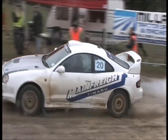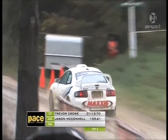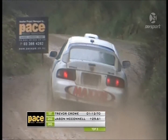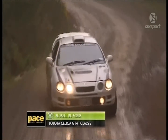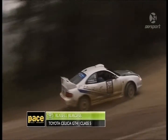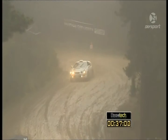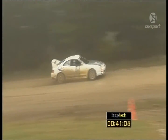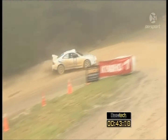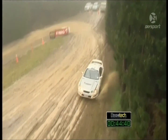Well, Russell Burgess gets away to a clean start in the Celica. And it's good to see a Celica in this event. These things used to be at the front of the World Rally Championship. Didn't you drive one of these, Richard? Hey, I started my four-wheel drive career in an earlier model Celica than this, and you know, it was a really enjoyable car to drive. And back when I had it, we certainly didn't have the power that Russell's got out of this one. So you know, it looks like an enjoyable car to drive, and he's having a ball even way out there.